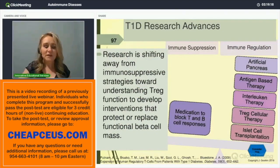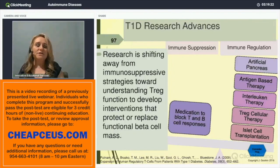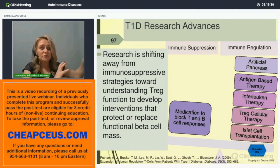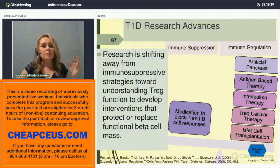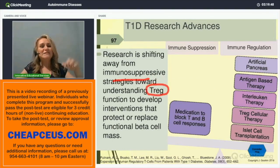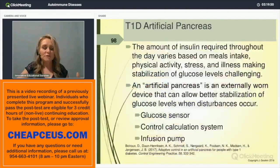Considering research advances related to type 1 diabetes, the shift in the research is changing. It used to be that they were trying to achieve complete immunosuppression. They were trying to stop those T and B cell responses, which is what we're seeing with a lot of the other conditions we talked about today. But they're moving away from that immunosuppressive strategy with type 1 diabetes. What they really want to do is develop the Tregs. They want to try and stop the damage before it occurs.